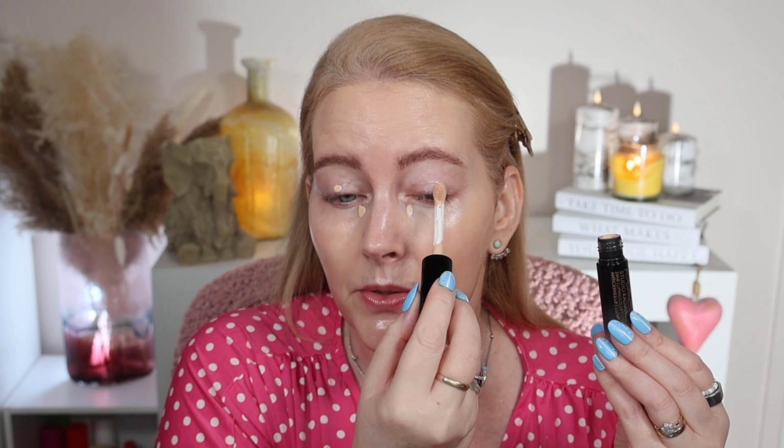It's not the best shade to do any sort of brightening work though, so if I'm still enjoying this as much as I have been, I'll probably go back and get a lighter one so I can use this shade under the eyes and here on the brow as well. Sorry, the brow, on the eyelid.